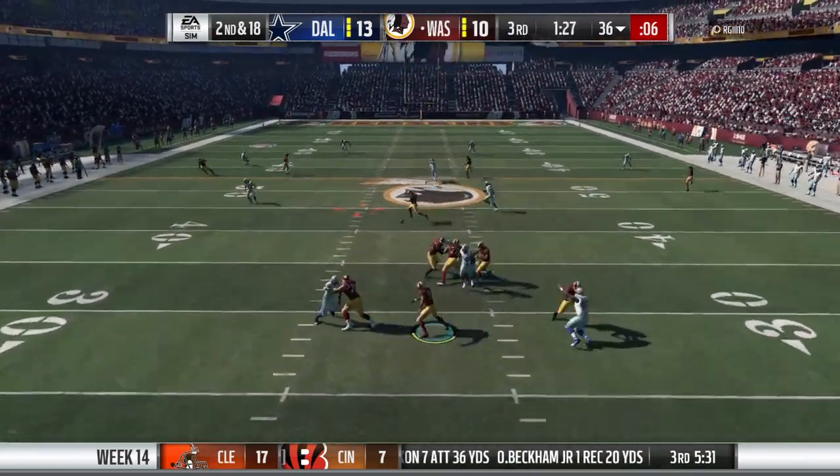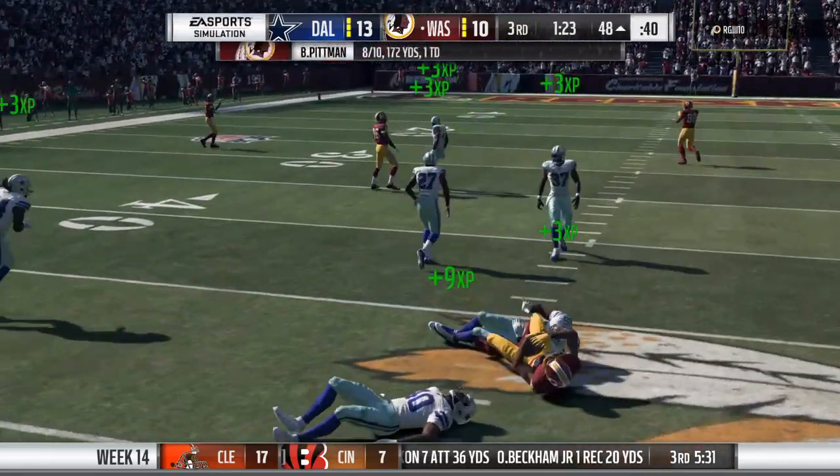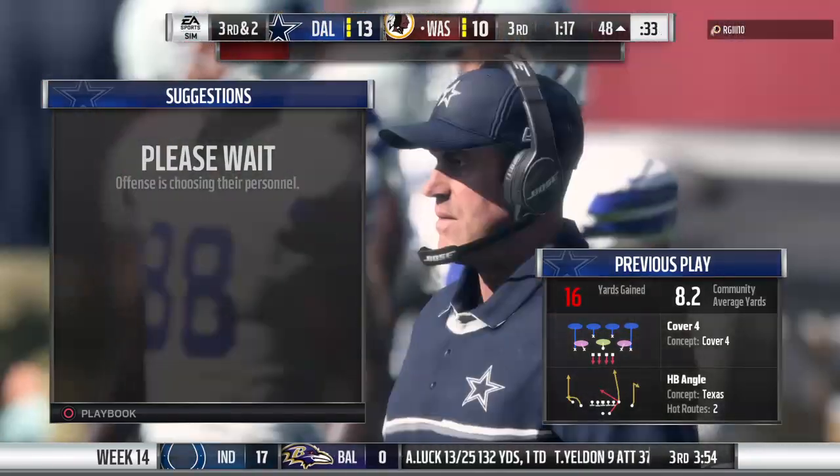Operating from the gun, Pittman. Now he'll dump it underneath to his running back, complete. And he'll be brought down at the 48-yard line. They get 16 out of that one, but they'll still need to convert on 3rd.